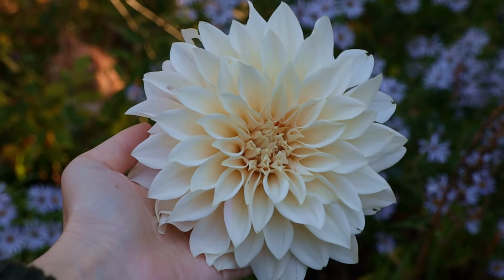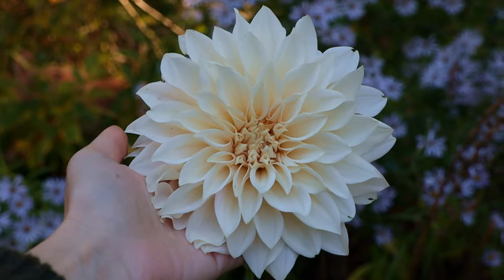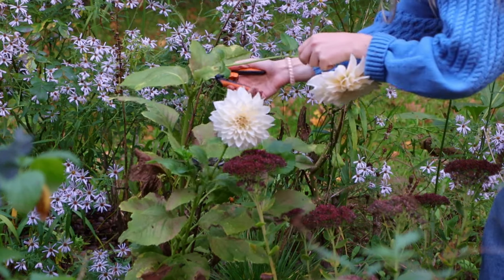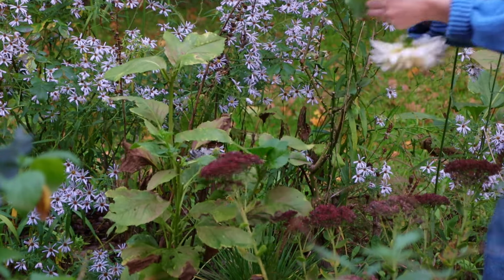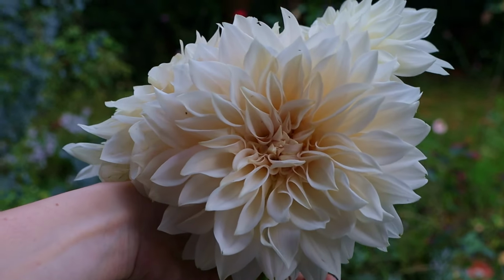I know I always go on about it, but if you have plants like dahlias or cosmos or any cut and come again flower, keep deadheading, because these plants will go on until the frosts. And the more you cut off the spent blooms, the more blooms you're going to get. And right now we're still harvesting a lot of wonderful dahlia blooms, for example.